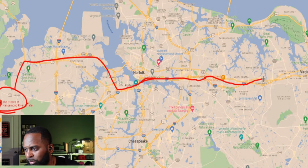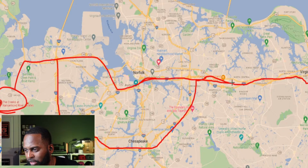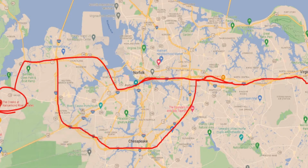Or you can make the nice commute around as well from that same point, going around what they call the High Rise Bridge, okay? The High Rise will take you here, and then basically you're back in the same area, going towards Virginia Beach as well. So if that's something that you're looking to do.